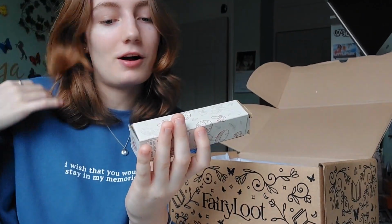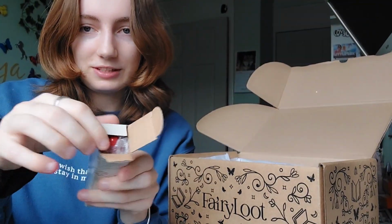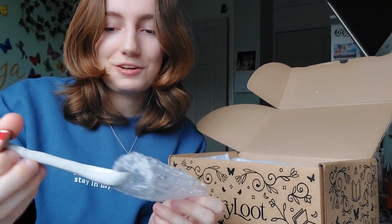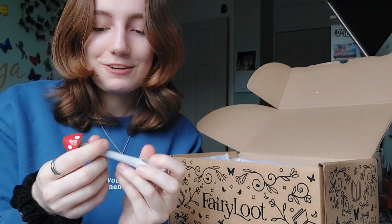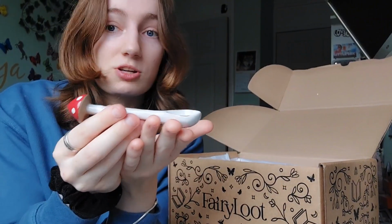There's a Happy Ever After Spoon. A spoon? Let's have a look. Is it a mushroom? Oh my god. Wait, that's so cute. It's a little mushroom spoon, and it says happily ever after. The cutest. I'm never going to use this as an actual spoon, but that's going on my shelf somewhere. That is gorgeous. Happy with that.